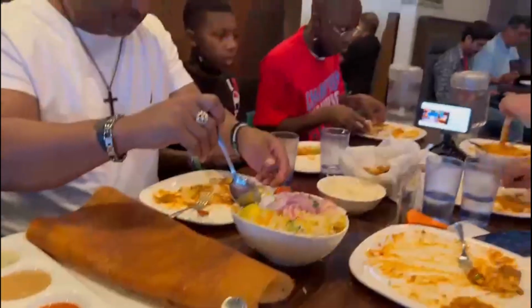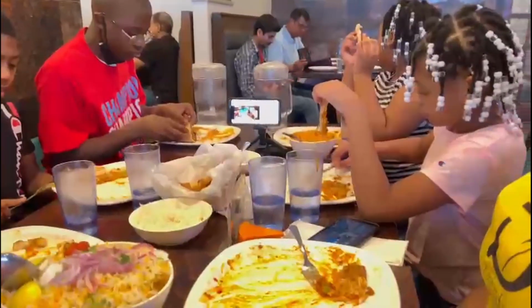This is my first time here too, but it's really good. If you guys are in this area, please come to Bhature. It's got really good food. So guys, the verdict was the dal got a little spicy. Even she's huffing.